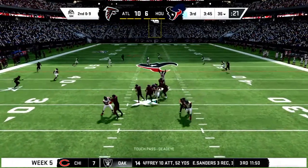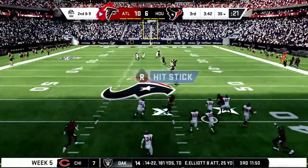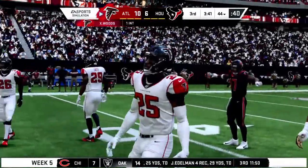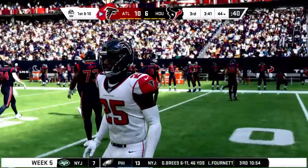On 2nd and 9, Mahomes. But when this ball's tipped and intercepted. Xavier Woods with a pick. And the return comes to a halt right at the 44-yard line. The good old cover 3.